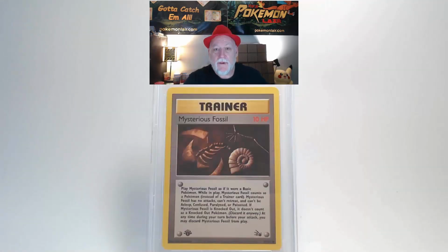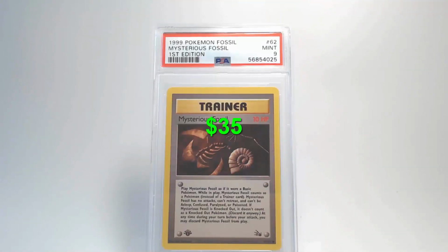As we take a look at the back of the card, you can see that the surface looks really good, just as good as the front of the card. There's no issues there. Our centering, I think, is slightly to the left, but it's probably within tolerance. Looking at our edges and our corners, the corners look pretty good, but there's some slight damage down that right side. And we're going to get a grade of Mint 9 for the Mysterious Fossil. Man, these older cards are doing pretty good.